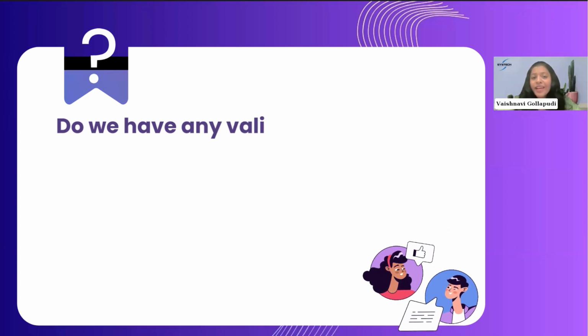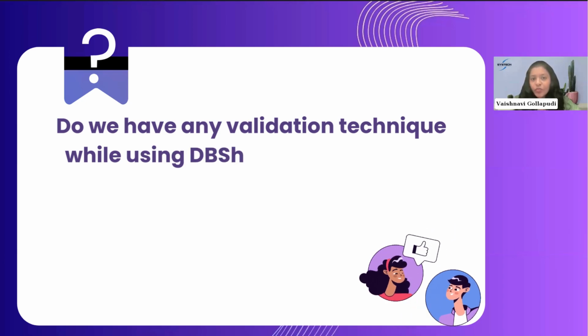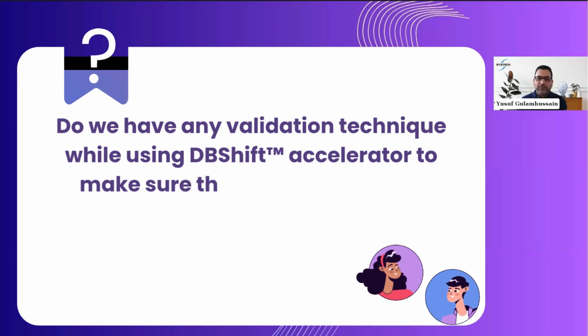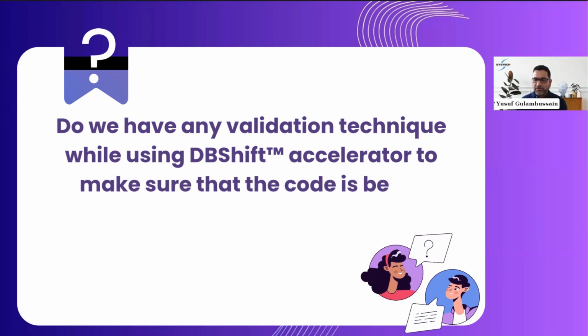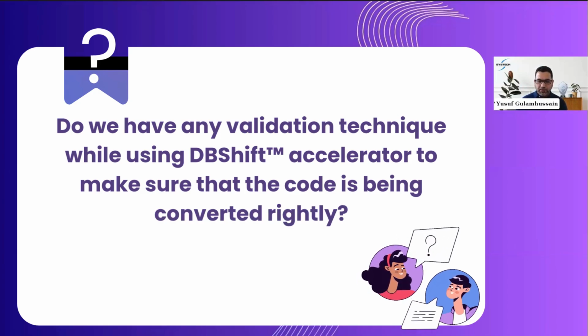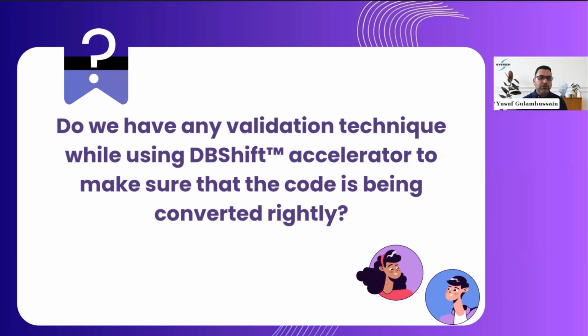Do we have any validation technique while using DBShift accelerator to make sure that the code is being converted rightly? Correct. I think I touched upon it briefly as well, and if we need a technical discussion, we can do it offline as well. But to answer the question, as part of the model training, we have ways in which we use AI models to even validate the integrity of the code. The syntactical validation is also performed.